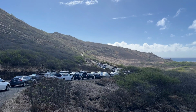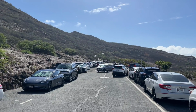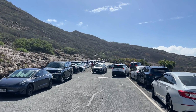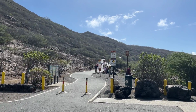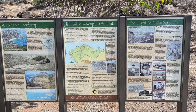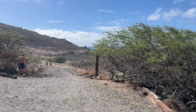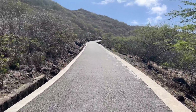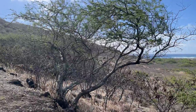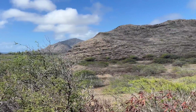First stop, I just arrived here at Makapuu. Warning, parking can be so scarce, so get ready to fit your car anywhere possible. So I'm about entering Makapu'u Trail for my first adventure. It is a pretty easy hike. You can even wear your sandals. Not really a flat hike though, but definitely doable. You just don't need your fancy hiking boots to do this hike.